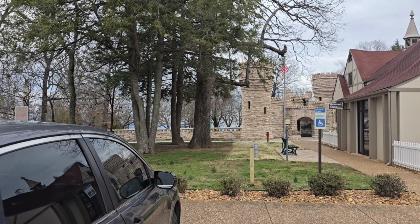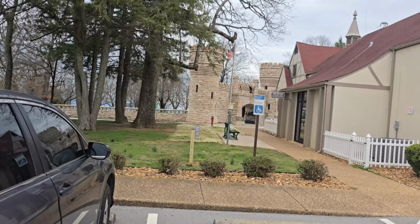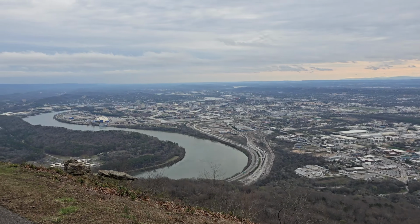All right, we're here at Point Park on the top of Lookout Mountain. It's a cool area. I've never been here before. All right, this is the start of the hike. We're at Park Point, and it's just commemorating the Civil War battlefield, I guess. But it's a pretty cool view. We're looking over downtown Chattanooga.